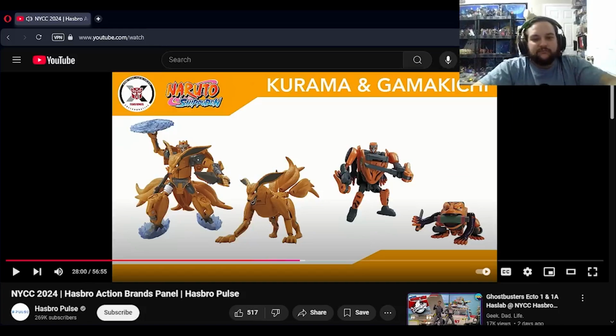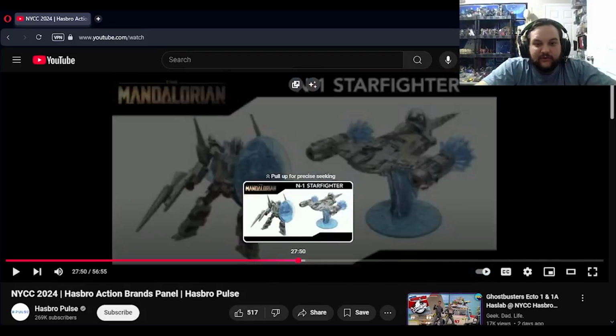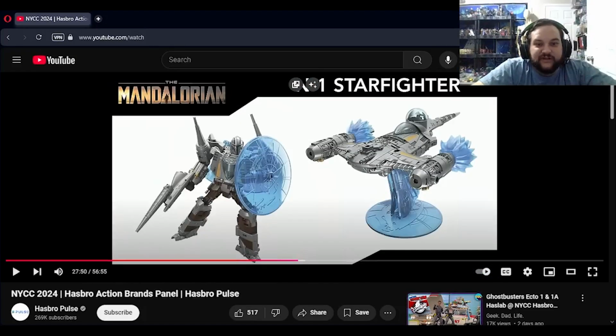So, yeah, a really cool collab, really cool looking piece. I guess I didn't go too much into it, but I really like how the stand breaks out into accessories for him, how we're getting an energy shield, although rather large comparatively for Din Djarin. A really cool way to incorporate the display elements of his alt mode into the piece. It's going to be a Walmart exclusive, so we'll have to keep an eye on it for Walmart pre-orders.